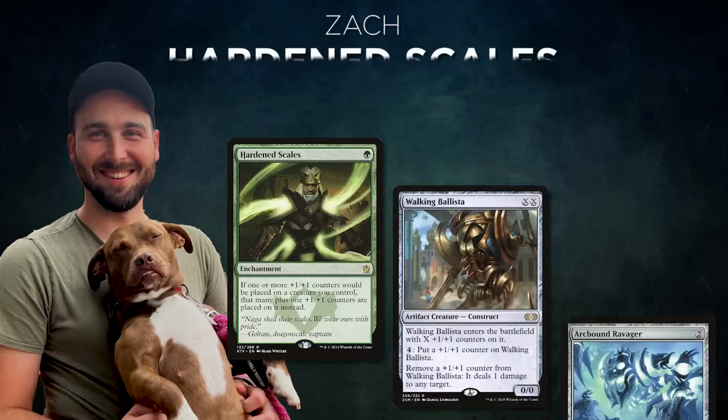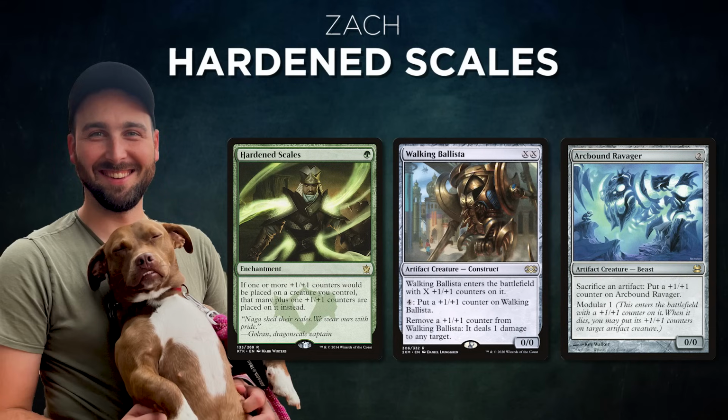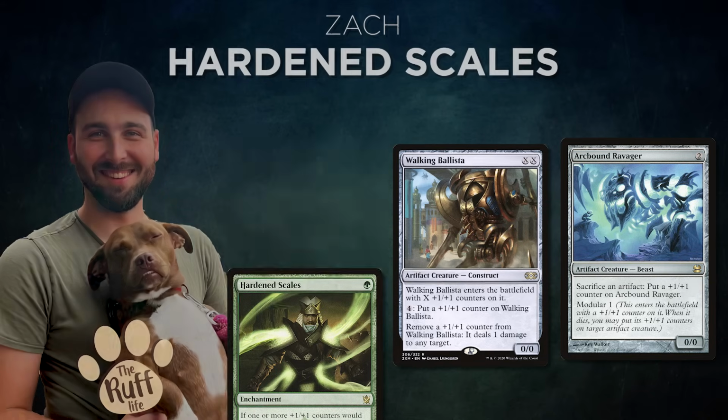I am Zach, or Disco Breaker. I am the Mox Rupee. I am playing Hardened Scales. It is a deck that is focused around utilizing effects like Hardened Scales to grow insanely large creatures and then use Walking Ballista or Inkmoth Nexus to win the game.